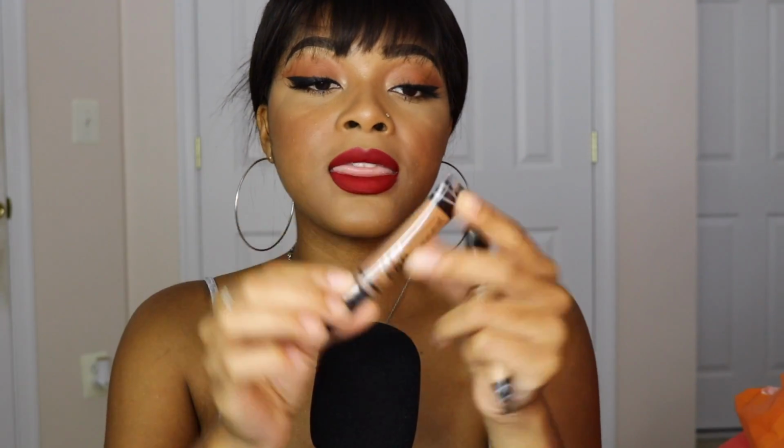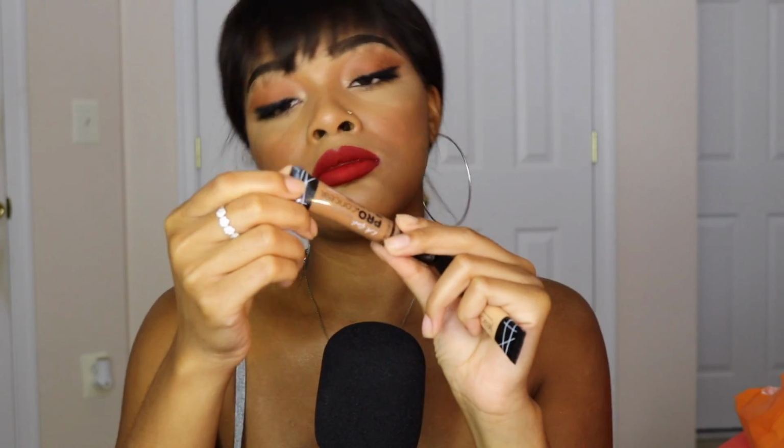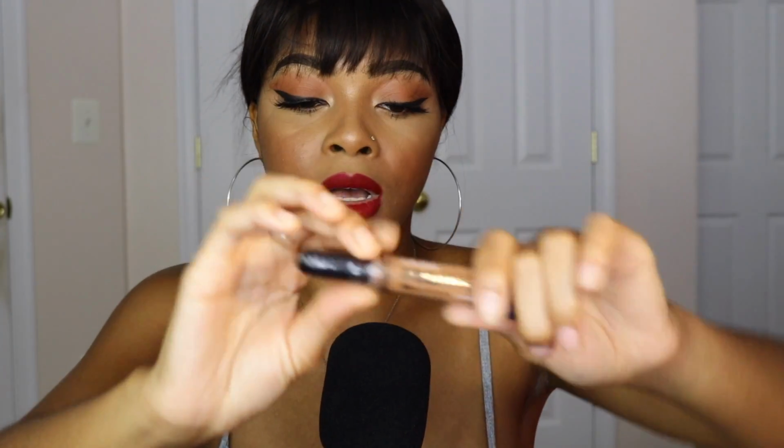Okay, so next let's move on. We're gonna go to the LA Girl Pro Conceal. I got this shade and the shade Chestnut. It's this brown shade. I got this really just to bronze my face or contour, whichever one I use it for. That's really what I just got it for, just to contour and bronze my face.